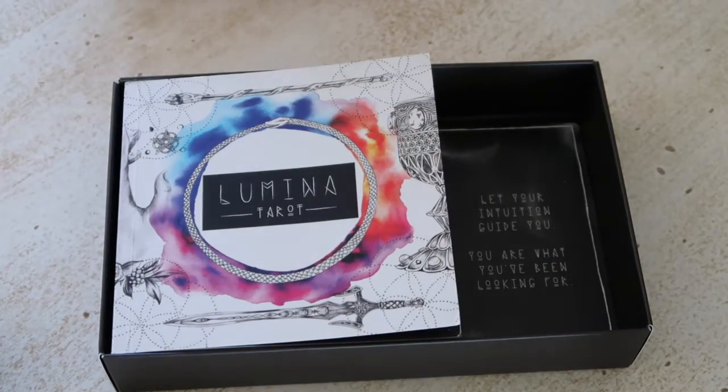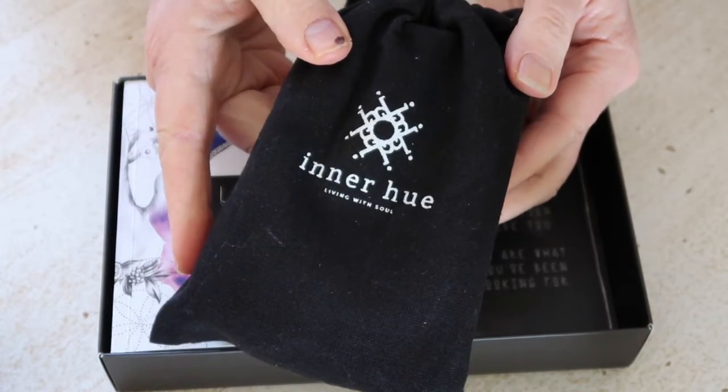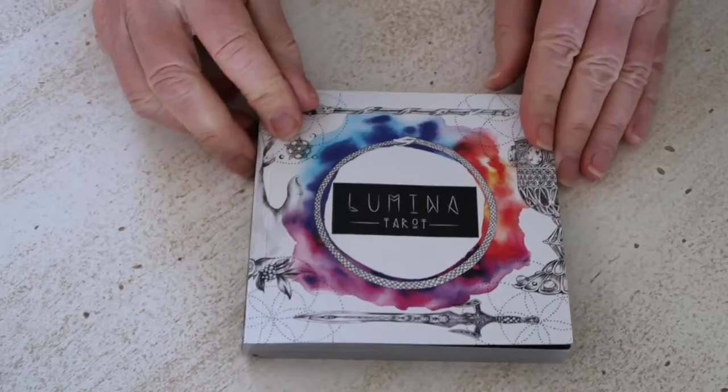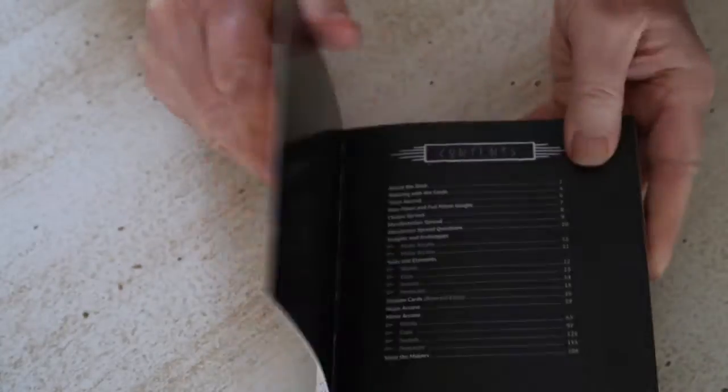You also get, at least in the version that I received, a bag as well. So this is a cotton drawstring bag, and that's where I have my cards. Okay, so let's have a look at the guidebook. So, quite a substantial guidebook.